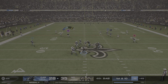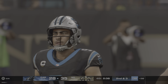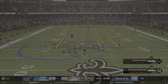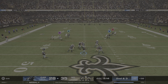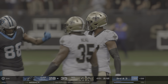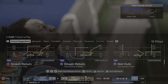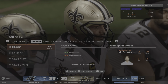Out of the gun, Young connects with Johnson. And he works this to the 38 before going down. Second and 3 now. From the 38. That one's incomplete. Had the connection, but some stone hands got in the way there. It was there, he just couldn't corral it. And what will they dial up on third and short?